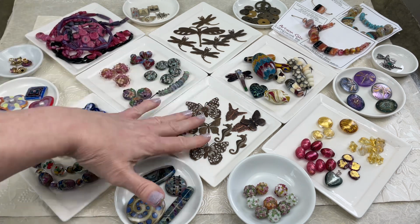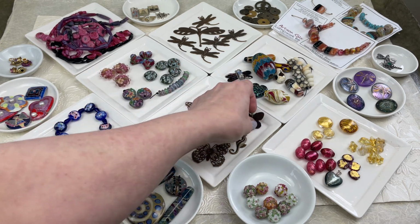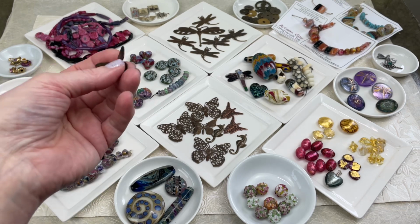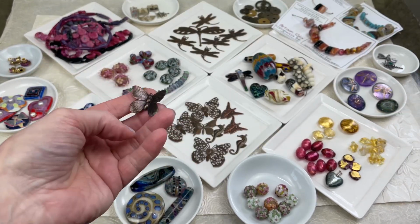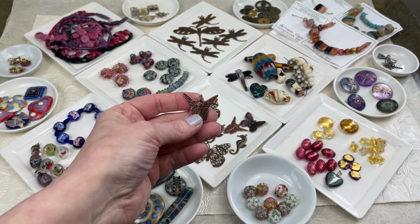And then both these collections of brass are from Vintage Brass, and just beautiful pieces. Originally they were all vintage stamps, or molds for stampings, and they made these gorgeous vintage pieces as replicas. I don't know if that's still the case now, but they're really pretty.